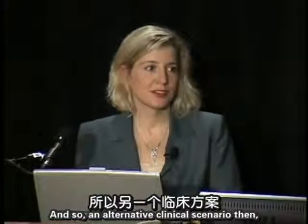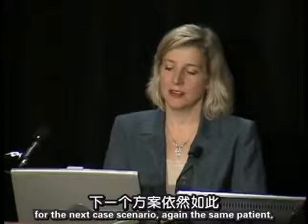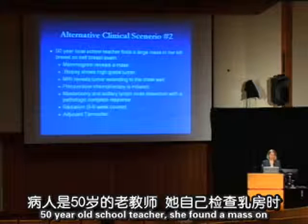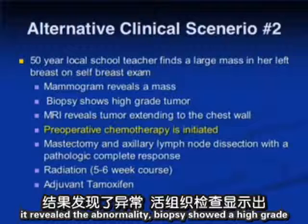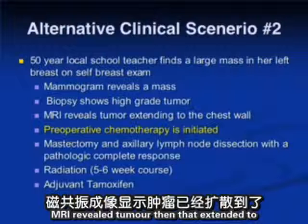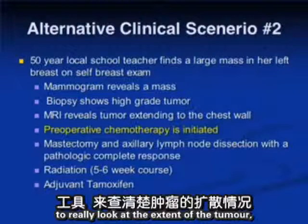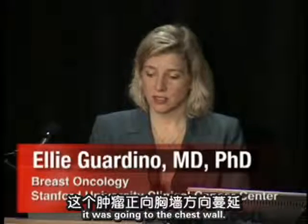So an alternative clinical scenario then, using the same patient as our basis for the next case scenario. Again, the same patient, 50-year-old school teacher, she found a mass on her self-breast examination. A mammogram was done that revealed the abnormality. Biopsy showed a high-grade tumor with high-risk features. MRI revealed tumor then that extended to the chest wall. So the MRI was a very useful tool then to really look at the extent of the tumor three-dimensionally so that we could see that it was going to the chest wall.